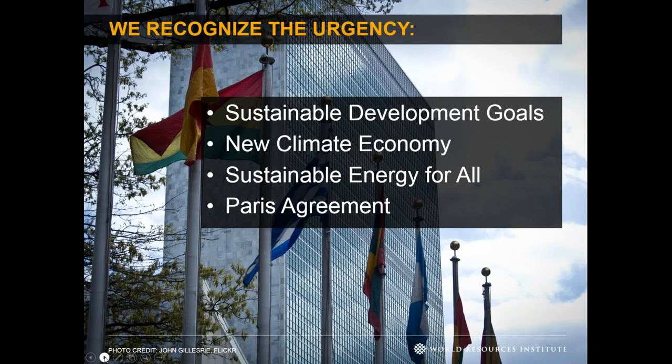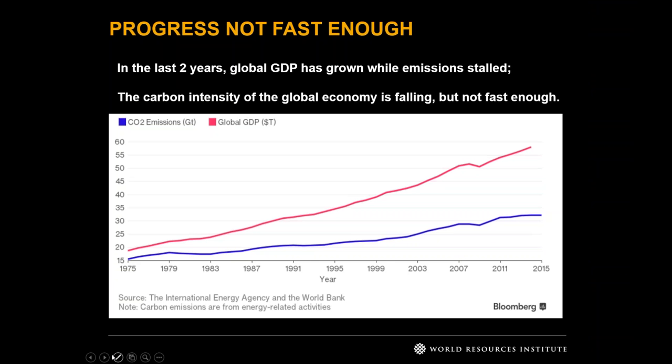Unfortunately, the New Climate Economy's work has indicated that we are accelerating our decoupling of energy and emissions, but we're not getting there fast enough. We will need to significantly increase the rate and scale of investment in a new set of solutions and bring to market these solutions within a very accelerated time horizon.